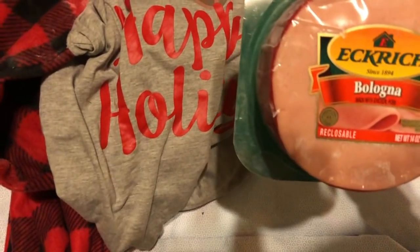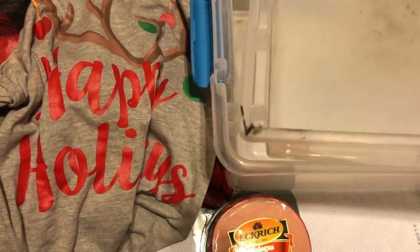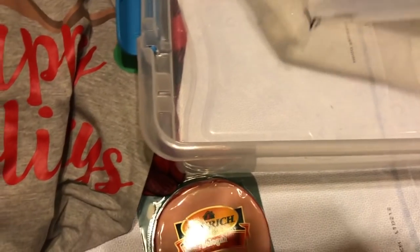Ayan. Kailangan labhan. And itong bologna, hindi pa siya expired. Made with chicken, pork. So, bologna. Ayan. And itong mga nakuha natin container, pwede natin gamitin yung container. So, yan lahat yung nakuha natin. Okay. Hindi ko na inaayos at wala akong time.